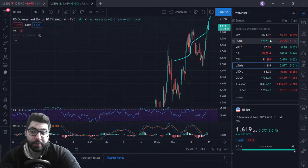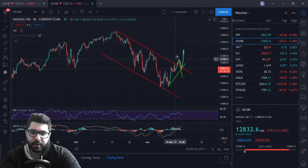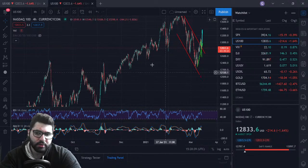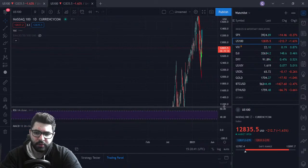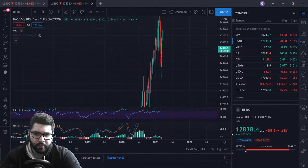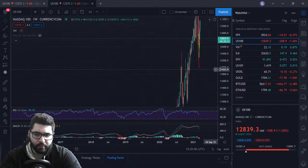It would be funny. It would be weird if this is all like a bull trap and we see another leg down. That would be quite nuts. That would be like nutty. What is happening on the weekly on the Nasdaq? Yeah, right.